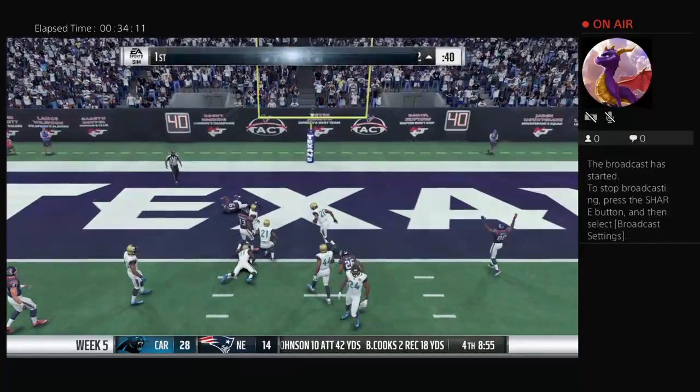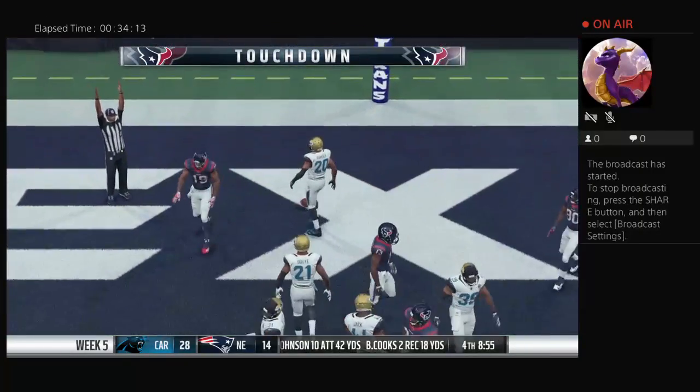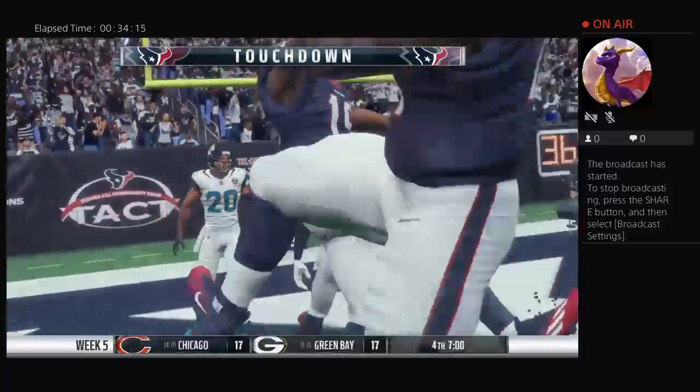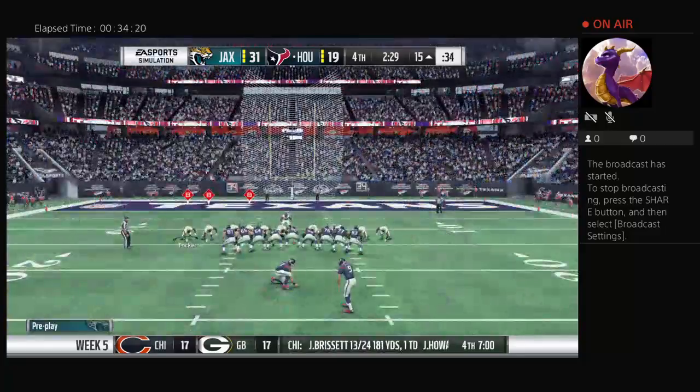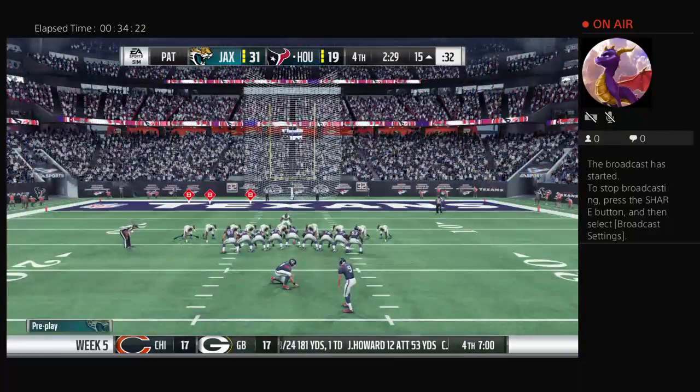And he'll take this one in for a Texans touchdown. Tajay Sharp with his 2nd touchdown of the game and 5th on the year. And the Texans get a bit closer.